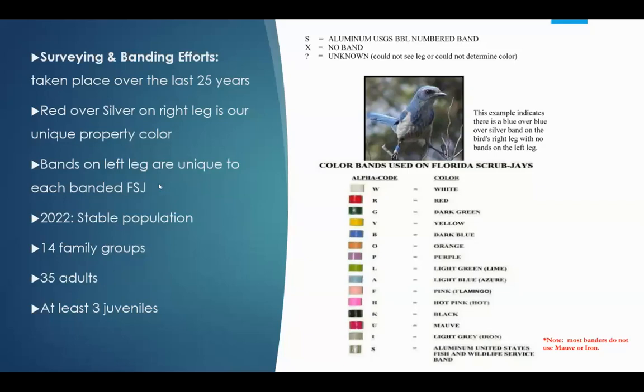We'll track them that way as well. We had our Jay Watch in 2022. Our biologist was out there with us as well. We identified 14 different family groups. We identified 35 adults and at least 3 juveniles during that Jay Watch. And it was deemed that we have a stable population given the amount of scrub habitat that we currently have. That doesn't mean that there weren't more scrub jays or more juveniles. That's just what we saw during our 3 days of surveying the park.